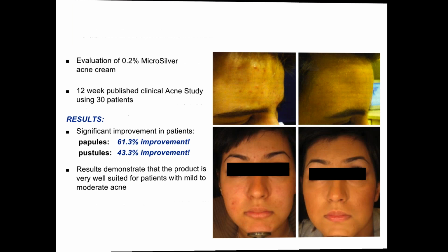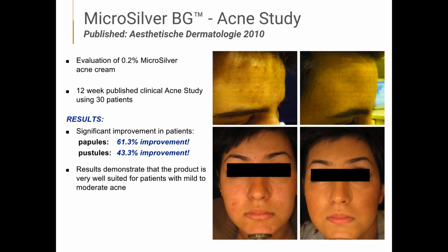Now I've had other people that have been using it not only for acne, they've been using it on other parts of the body. The product is developed and created for your face. Your face is one of the most sensitive skin tissues, I should say, of your body. And of course, if it works on your face, it will work on other parts of your body.